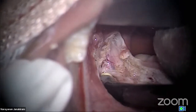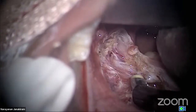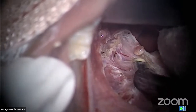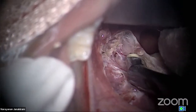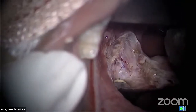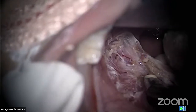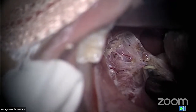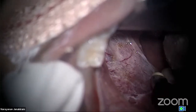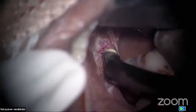See that? There is a vein here. Can you see the vein here below it? That's a paratonsillar vein. Try not to hurt that vein. You don't want to hurt that vein. It will cause bleeding. Can you see that very clearly, my dear friends, here? See how that vein went off from the field. Oh, wow, what a beauty, what a beauty. I love it, man.